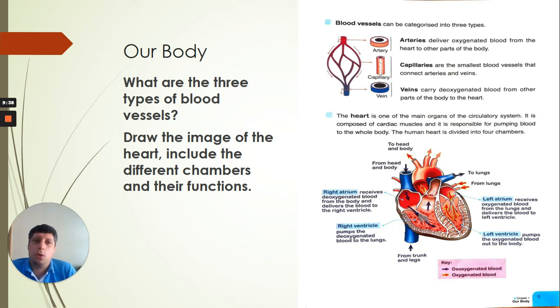So the 3rd structure then is the heart. Okay, the 3rd structure of the circulatory system, and that is the heart. The heart is one of the main organs of the circulatory system. It is composed of cardiac muscles, and it is responsible for pumping blood to the whole body.